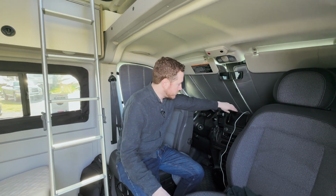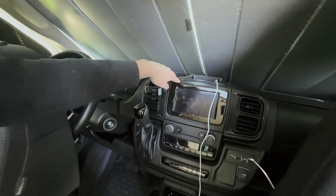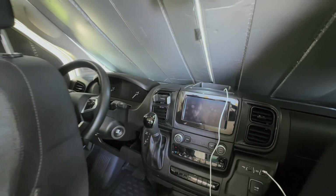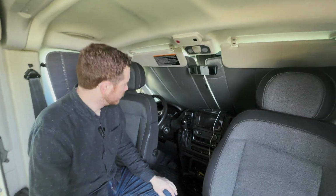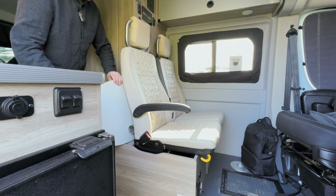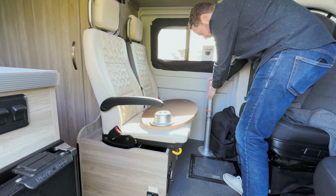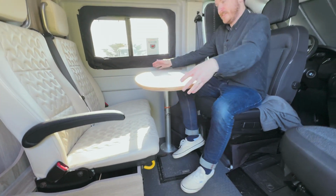And then also what's cool is it has Apple CarPlay. So you just hook up and you got your directions, your music, everything off of your phone. The table just stores back here. Goes in right here. And boom. And it swivels.